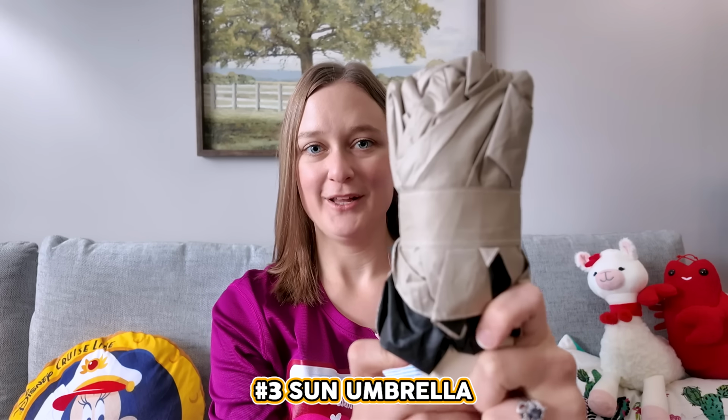Essential number 3 is a solar sun umbrella. So I'm sure if you've been to Disney World before or you've looked at lists of items to pack, you've probably seen an umbrella on that list because the weather at Disney World is very unpredictable. You never know when rain is going to pop up, especially if you're visiting from June to September. There is a lot of rain that can happen during your trip, so you'll want to have an umbrella anyway.